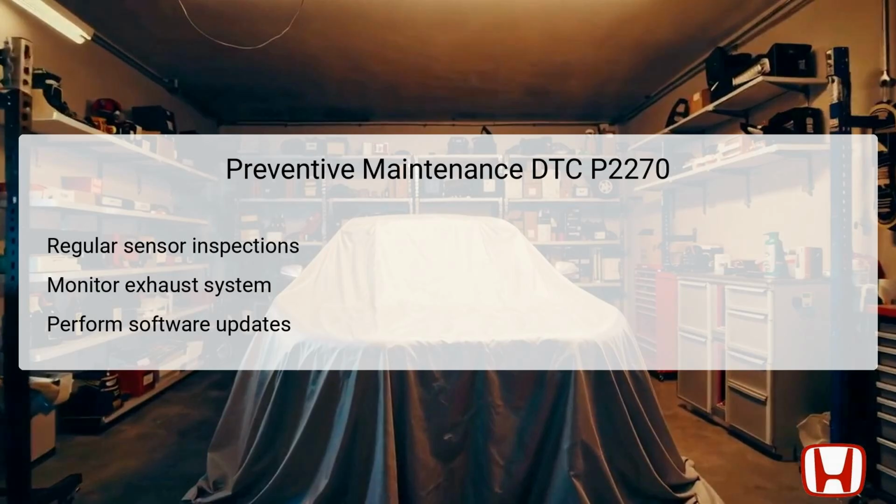Though not explicitly stated, implementing a regular maintenance routine will significantly aid in preventing DTC P2270 from recurring in the future. One of the primary steps includes conducting regular inspections of the secondary HO2S and its associated wiring to ensure they are in good working condition and free of corrosion or physical damage.